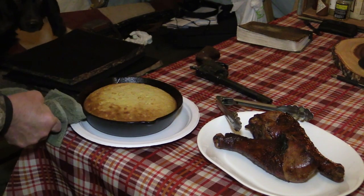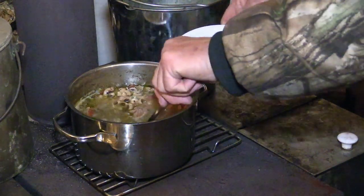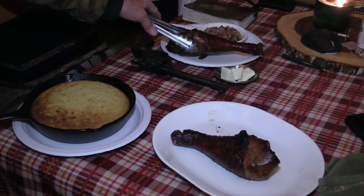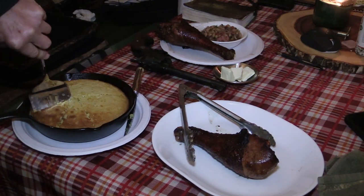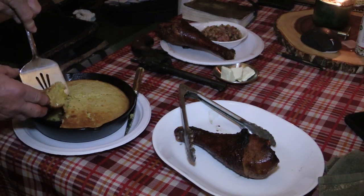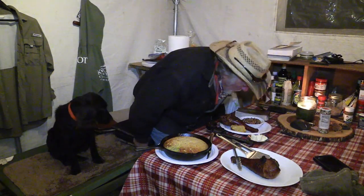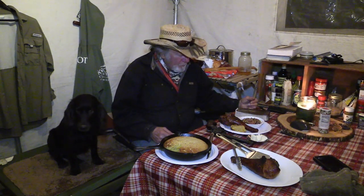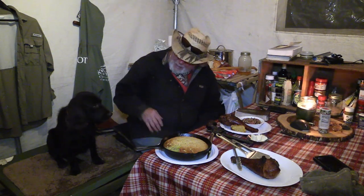Got our cornbread. Good old black-eyed peas. Little bits of that ham hock I pulled off of the bone. Nice big turkey leg. Slice of this cornbread. I need a pie server. See if I can get it out of there. Oh, yeah. Yes, sir, I think that's going to work just fine. Bless you. Well, here we are. New Year's Day in the mountains with all my favorites. Black-eyed peas, skillet cornbread, smoked turkey legs. Hey, and a little brown dog.